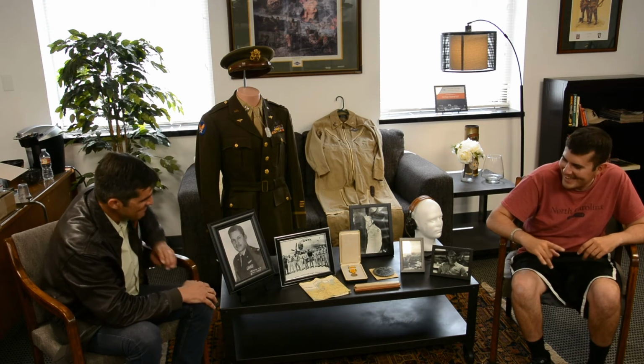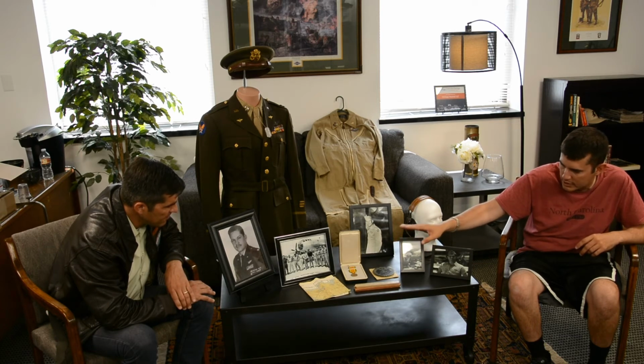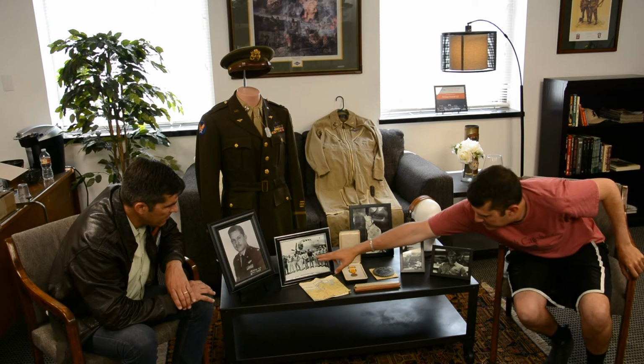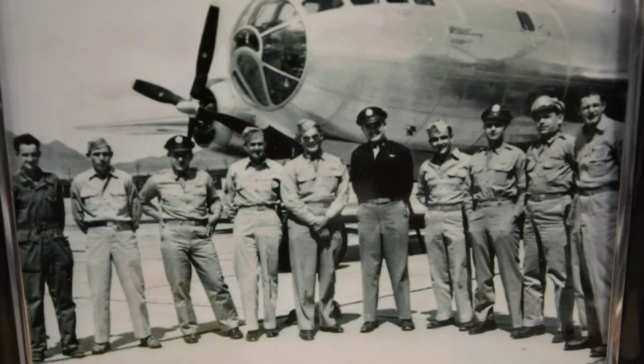Yes, absolutely. So moving down here, this is a crew photo of the Bockscar members that actually flew the Nagasaki mission. Kermit Beahan is standing right here next to the gentleman in the gabardine tunic. I'm thinking this is Charles Sweeney, the pilot, right here. If you'll notice, on the B-29 Bockscar, there is no logo. The logo Bockscar was not applied until after the mission had been done.